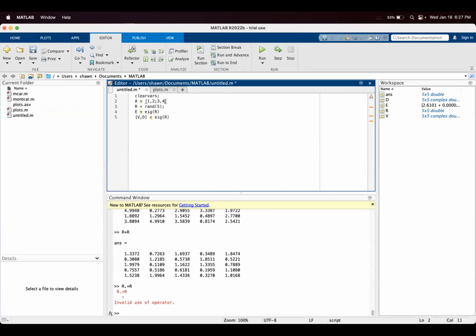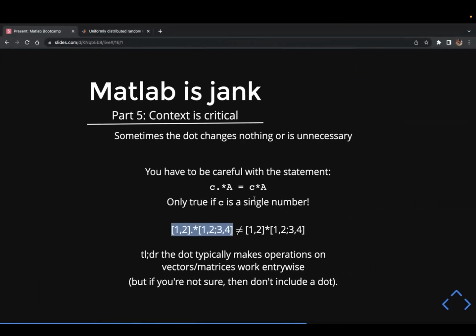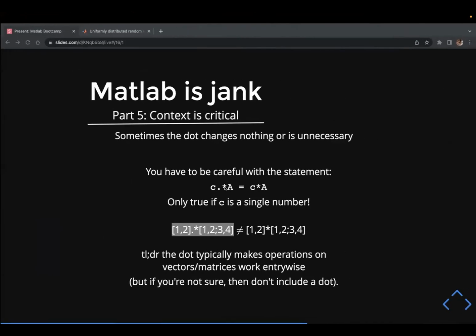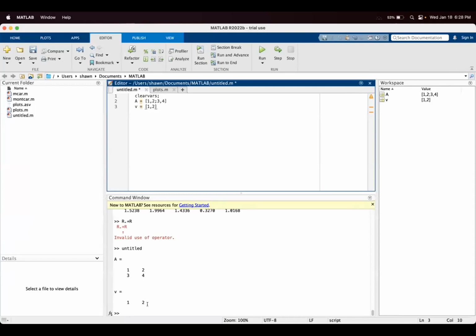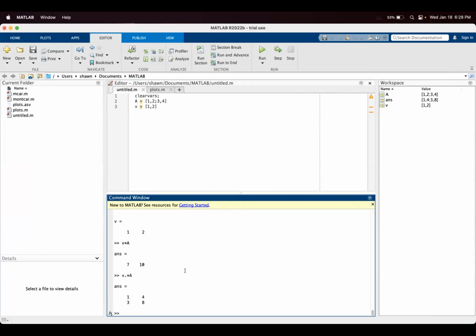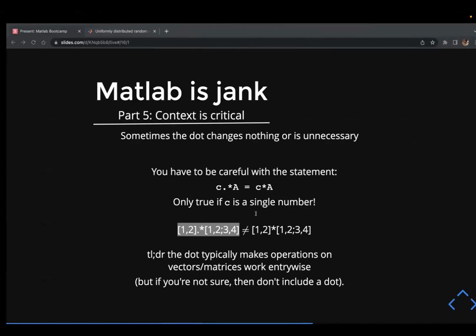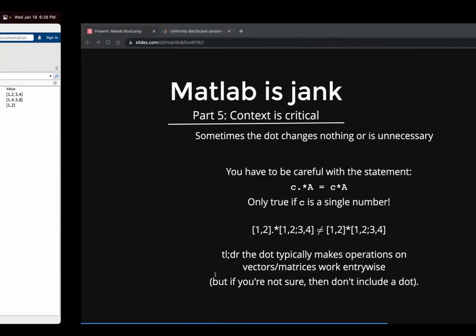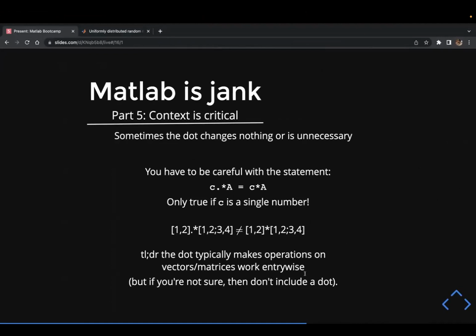So here I have another example of the dot operator being absolute garbage. So v equal to 1, 2. And I guess I'll just exit this out. Now, the specific example is that v times A is not going to be the same as v dot times A. I don't even know what dot times A is going to do in this situation, to be honest. But you can see that using the dot when you don't know what the dot does actively harms you. V times A is the normal matrix multiplication there, but the dot times does some weird stuff. Yeah, the TLDR is usually the dot will make things work entry-wise. That's how you want to use it. But otherwise, if you don't know what it's going to do, don't use the dot.